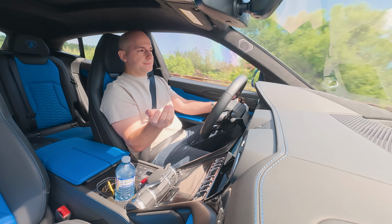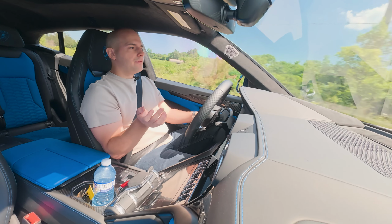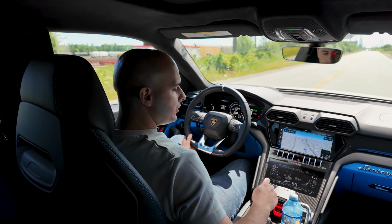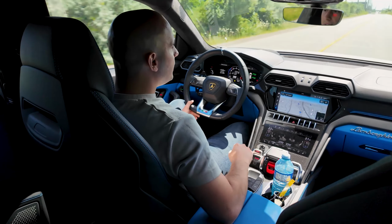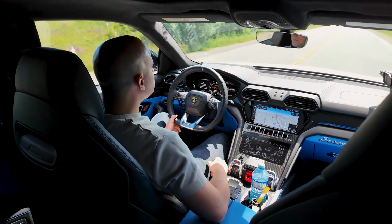And like seamless power. I just went from like 40 to 90 pretty quick. Drive modes are just right here. It's pretty cool. I like the way it's laid out. You can change your drive modes on the fly.